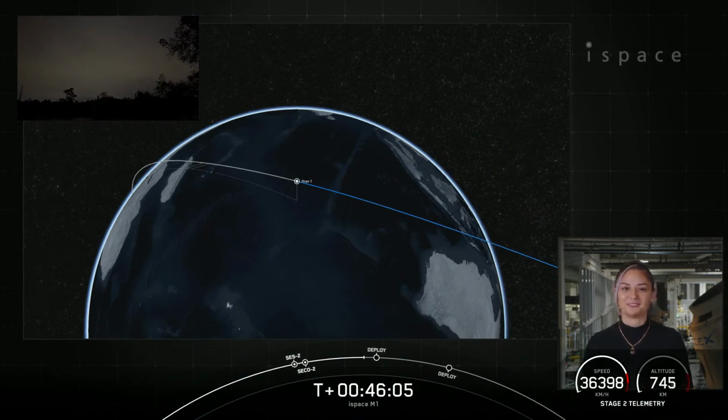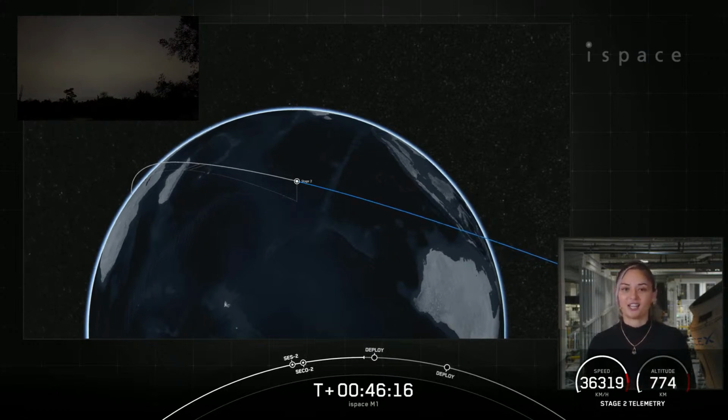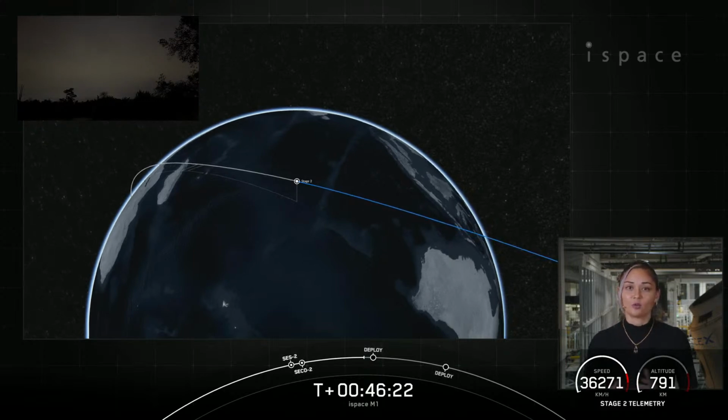Welcome back to the webcast for iSpace Mission 1. So far, we've had an on-time launch at 2:38 a.m. Eastern Time, followed by successful ascent, stage separation, first stage landing, and a second stage engine burn. Now, during the coast phase, we were expected to have a second relight and shutdown of our second stage, which should be confirmed momentarily here.